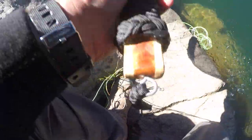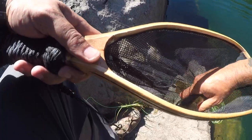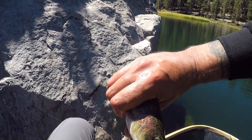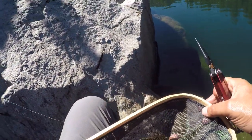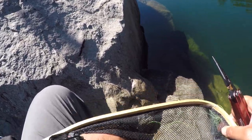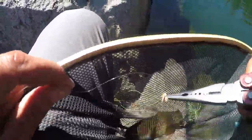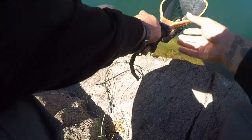Nice! It's a little rainbow. Little rainbow on the elk hair caddis. Yeah! Hell yeah, man. All right, we're gonna let this guy go. Little bow on an elk hair caddis. There he goes, nice and safe.